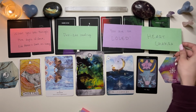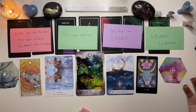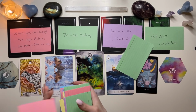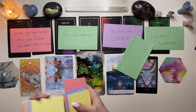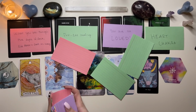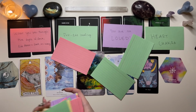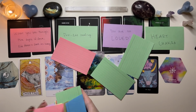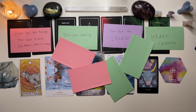And also heart chakra. So maybe your heart chakra does need some healing. Maybe you need to be more open to your heart chakra, but Spirit is asking you to pay attention to your heart chakra because that's where you'll find a lot of answers. And look at how many green cards we have. Yeah, Spirit's definitely wanting to communicate to you through green. And if you use green to avoid your issues, I literally said this in pile 1, maybe address that.